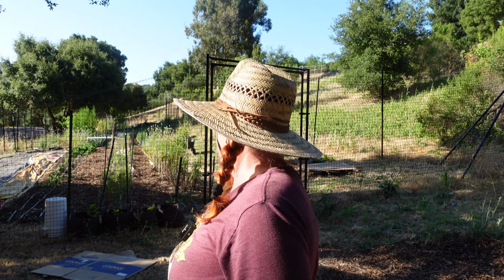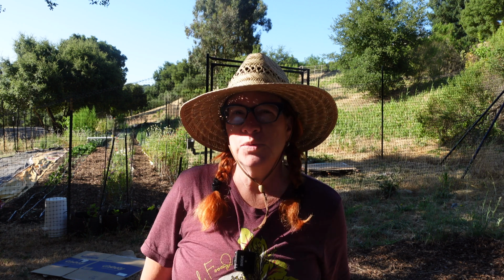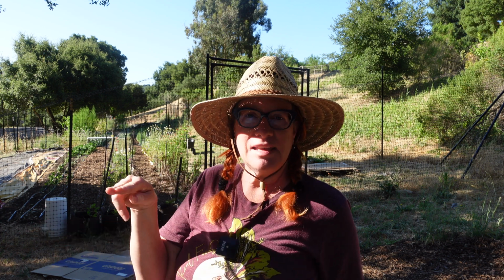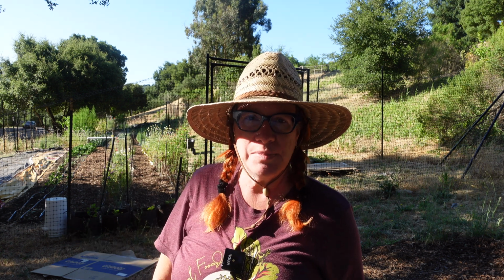So I'm going to try to clear 2 beds this morning. We'll see how fast I can do it. Basically, I'm just going to cut everything off at the soil level and put that in just a compost pile that will break down pretty rapidly.